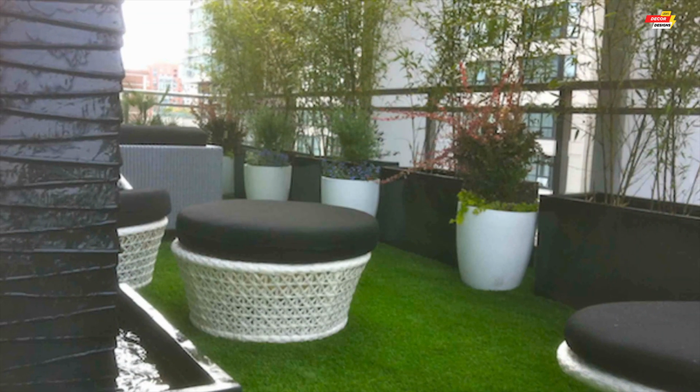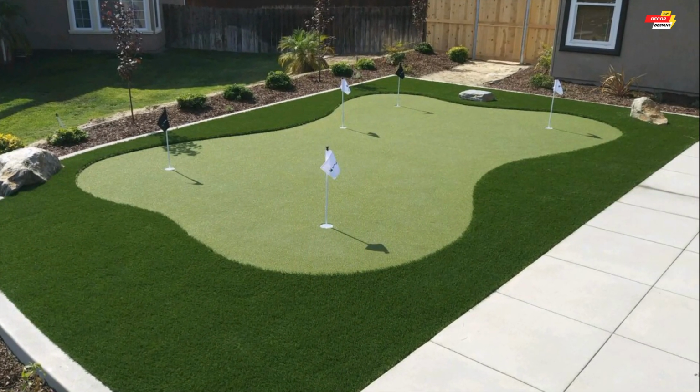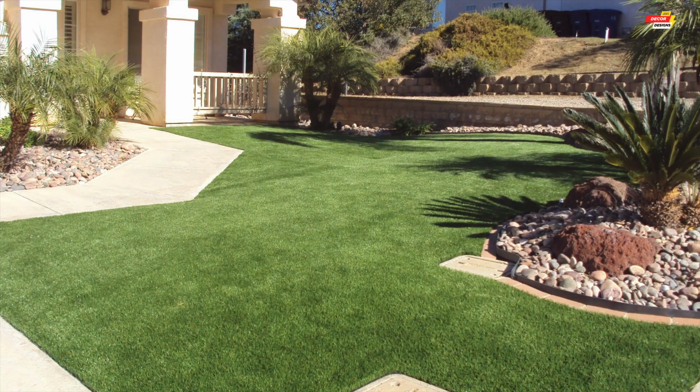How do I decorate my patio area with artificial grass? Moving on to the practical aspects of design, decorating a patio with artificial grass requires a thoughtful approach. Begin by considering the overall aesthetic you wish to achieve.